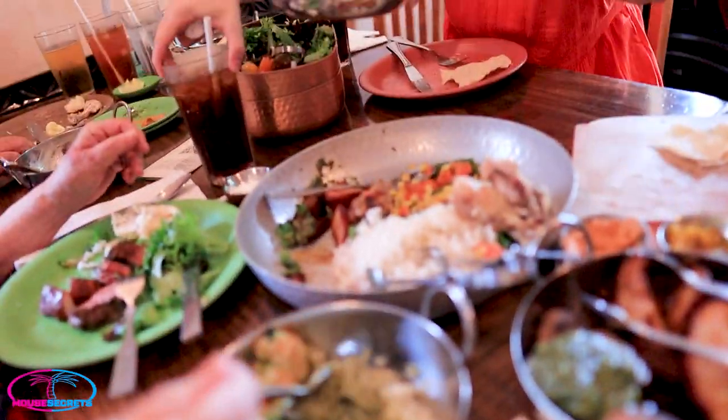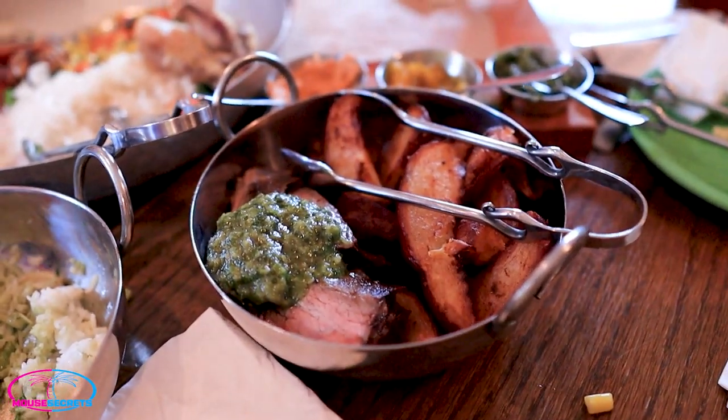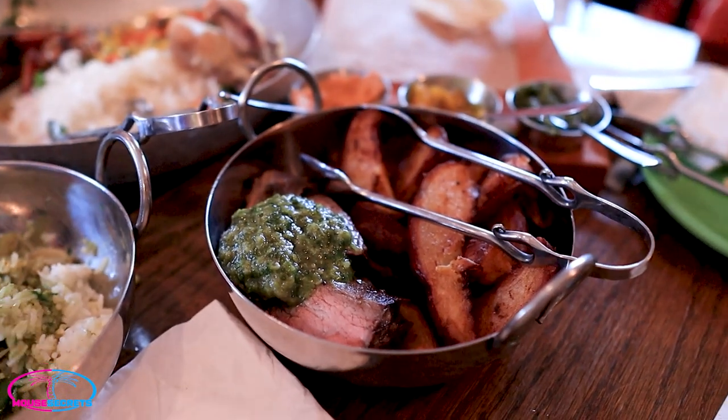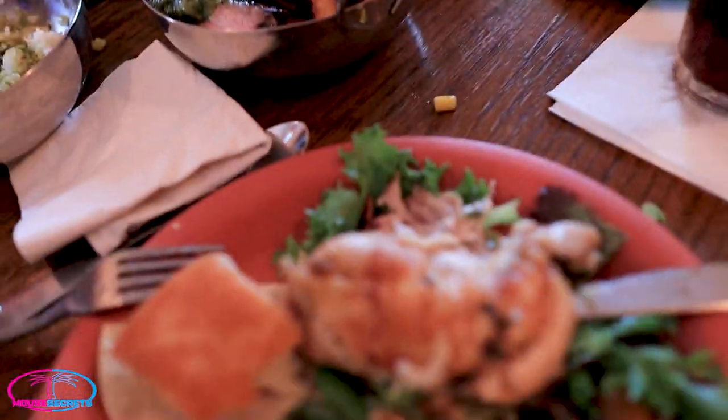Everything is very flavorful, which is not always what you find in a lot of Disney restaurants. Everything is sometimes a little toned down to meet such a wide variety of palates. But this is good. This is really good.